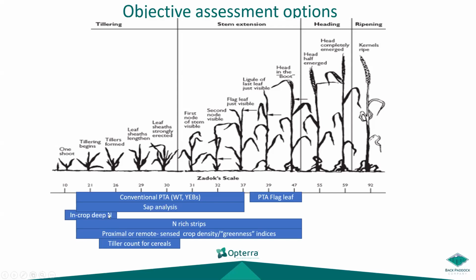Deep in-crop N, you can look at what the plant's taking up, or you can look at the soil early on. The thing with deep in-crop N is that by the time you get through to mid-tillering, you should have your decision made to do something. So it's early: from the time it's sown right through to mid to late tillering is the time to do that.